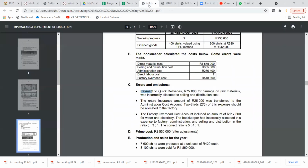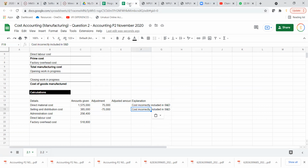Okay, then we have the entire insurance amount of 25,200 was transferred to the administration costs. 2/3 of this expense should be allocated to the factory. So what are we doing over here? Basically 2/3 of the 25,200 Rand. Included in administration costs is 25,200 Rand.